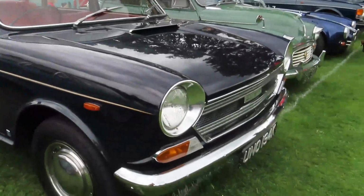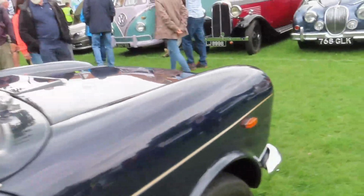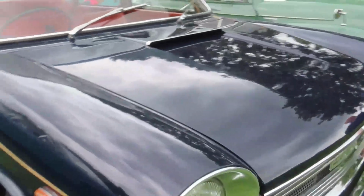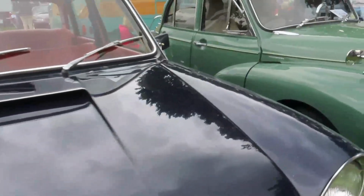Next to that, an Austin 1800. Common in period. Well, perhaps actually not common in period, but certainly not common at all now. Extremely rare. Bit of BMC. Would it be BMC? I think it would. It might be British Leyland by then.